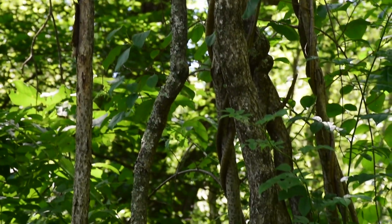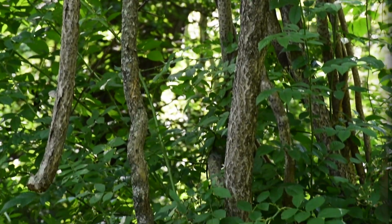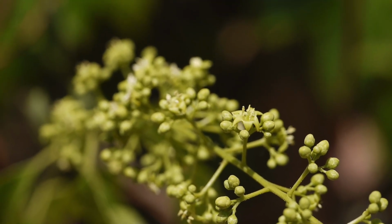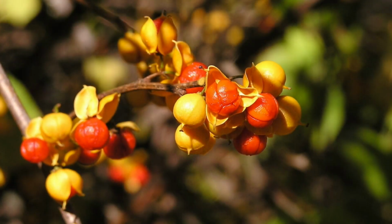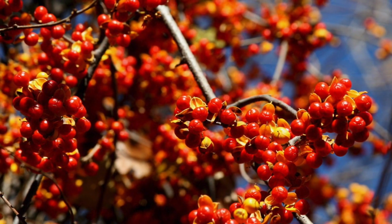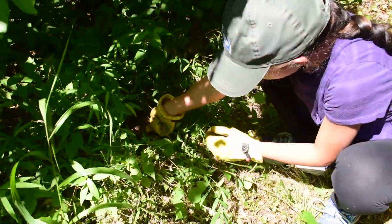Then, in the spring, you will see this vine with green-yellow flowers. Then in the summer, you'll see green fruit. Then in the fall, you'll see yellow-orange berries. Then in the winter, you'll see red berries. Bittersweet is hard to remove.